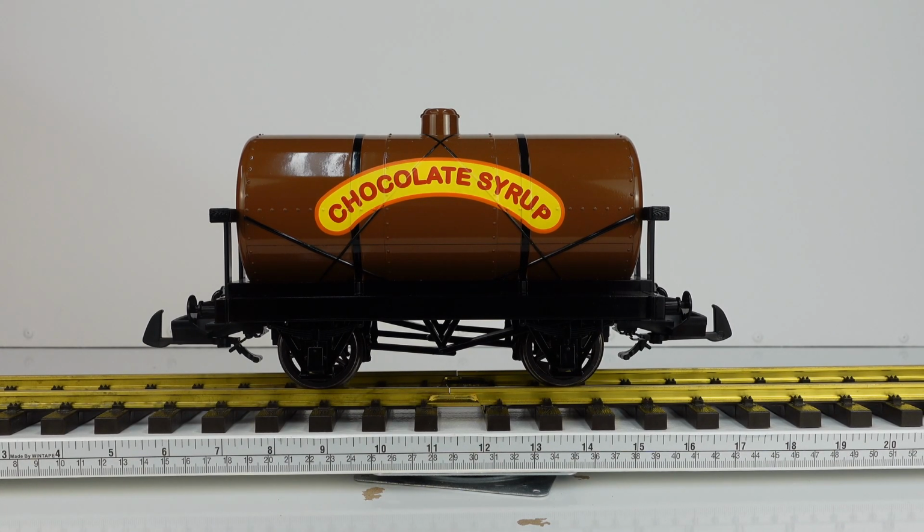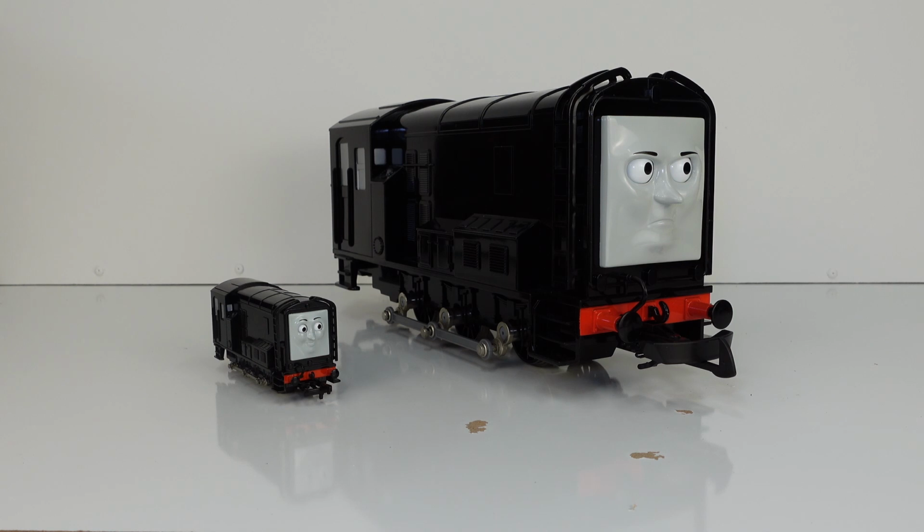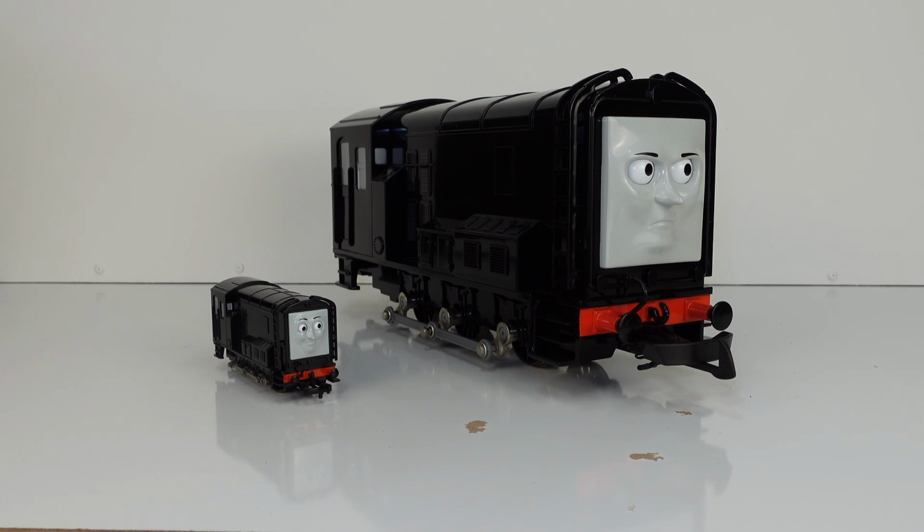All right, so there you have it, all 6 of Bachmann's G-scale tanker cars from the Thomas the Tank Engine and Friends universe. Okay, so something we've gotten in the habit of doing with these Thomas the Tank Engine and Friends universe locomotives is that if we have them in multiple scales, we like to show them together here just so you get a sense of the size difference.